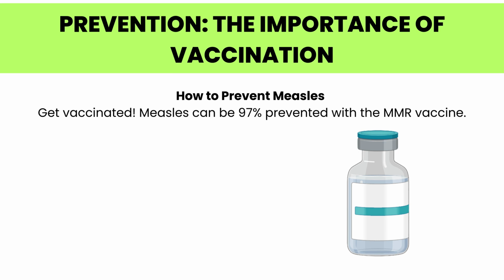The best way to protect yourself and your loved ones from measles is simple: vaccination. The measles vaccine is highly effective, safe, and has saved millions of lives. The measles vaccine is usually given as part of the MMR (measles, mumps, rubella) or MMRV, which also includes the varicella, or chickenpox, vaccine. Children should receive 2 doses for lifelong protection.